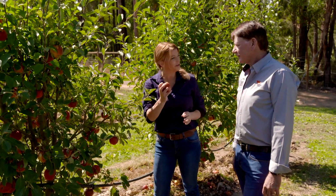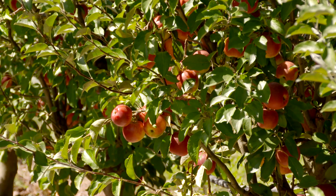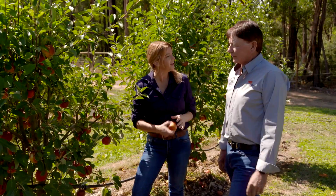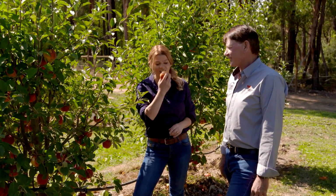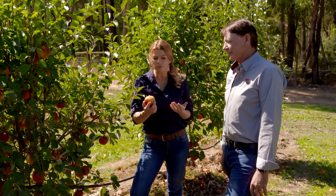Well, I can see lots of fruit on trees. Let's talk about some of these varieties. What's this one here? This one here is Crimson Crisp, which is from our Easy Care apple range. So it's got more disease resistance for the home gardener and it, as you'll find out, tastes very nice. Tastes good? Oh, very crunchy. Yeah, it's really good.